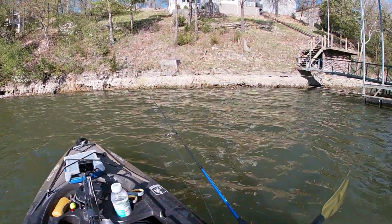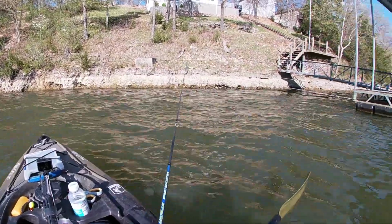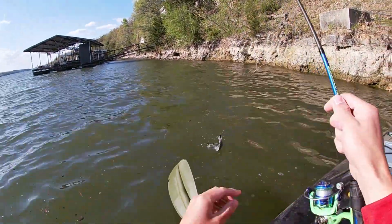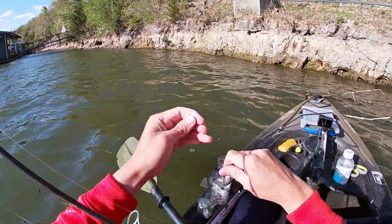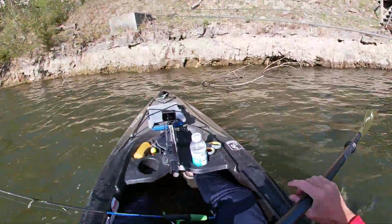Alright guys, pulled up here in the next spot across the way here, found some brush piles. There's a fish. Crappie. Not big enough. Not gonna probably make the cut. No, that's an 8.5 incher. Send him back.